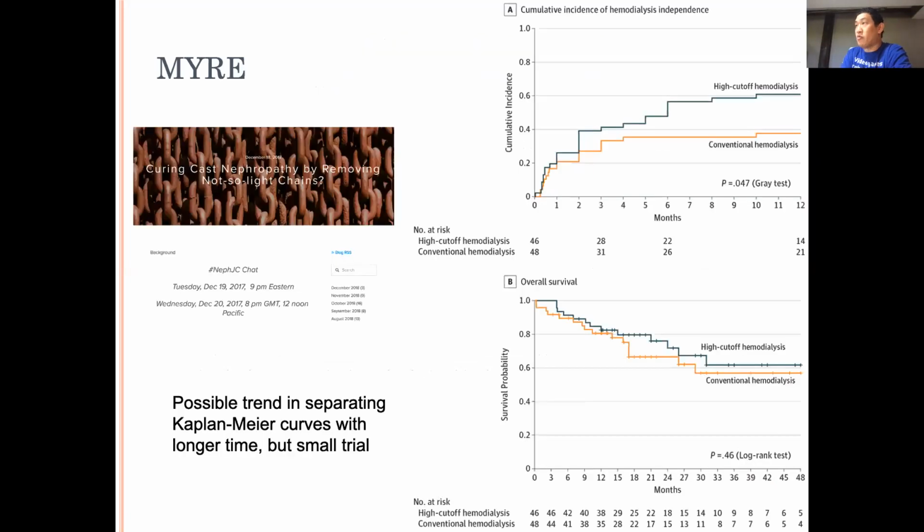Okay. So this was discussed in FJC. We talked about how there might be a possible trend in separating Kaplan-Meier curves over a really long time. But at 3 months, there was really no difference. If you look out pretty far, 12 months seems to be some kind of benefit in the high cutoff versus the conventional group.